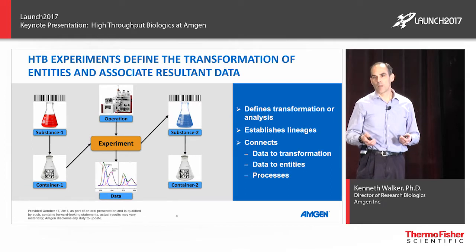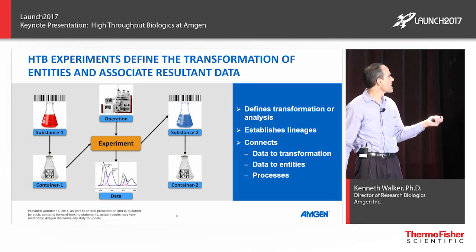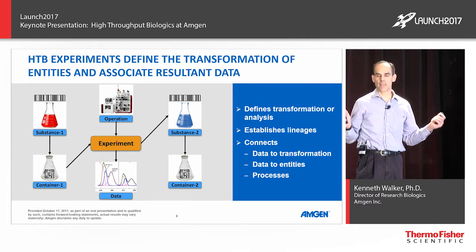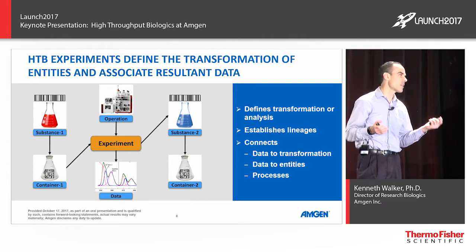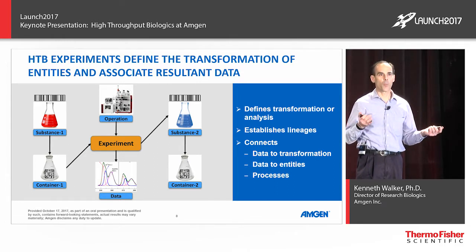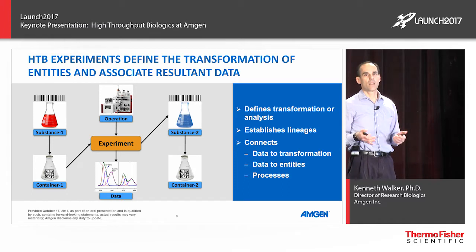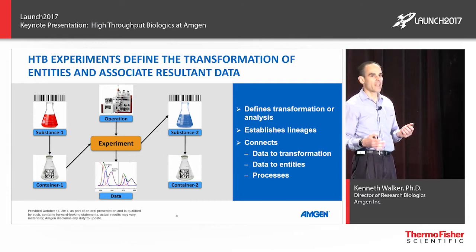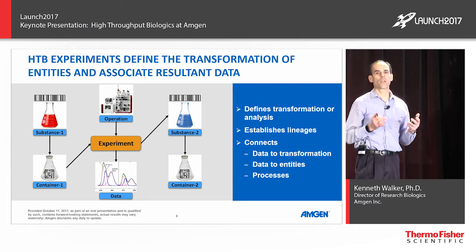So one other critical element that we needed was the experiment. And I look at the experiment really as the glue that ties all of this together. So we have our samples, we have our substances, and we have our containers, but they're not necessarily tied together. The experiment is what ties all of this together. So the critical part of an experiment is that we define exactly what type of thing we're going to do with a substance in this experiment.